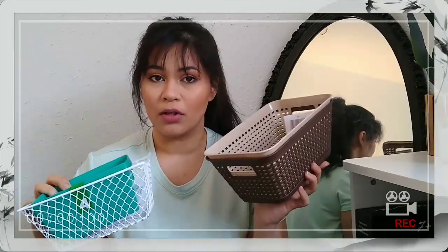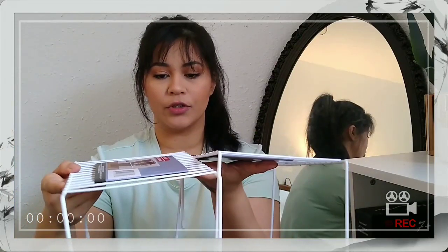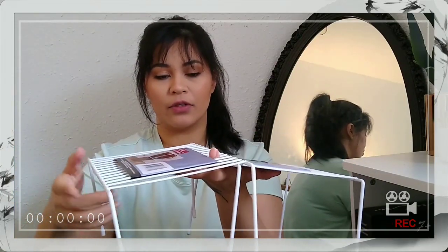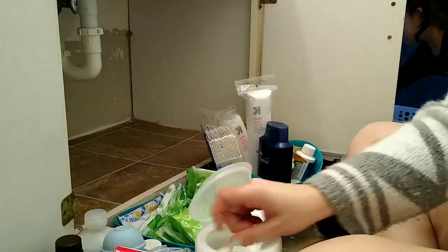I did get some smaller organizers as well. So basically, you would just place these in your storage space, and then you're able to place items on top and also store items on the bottom.